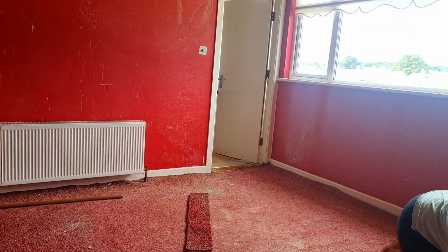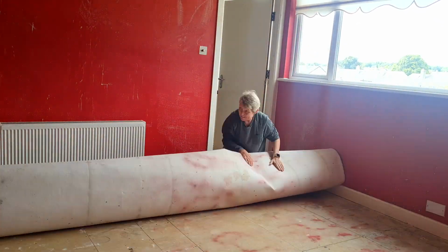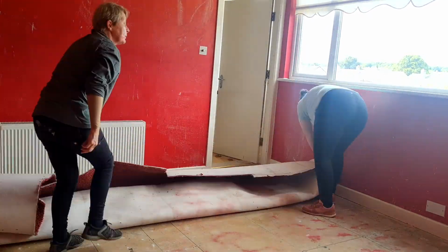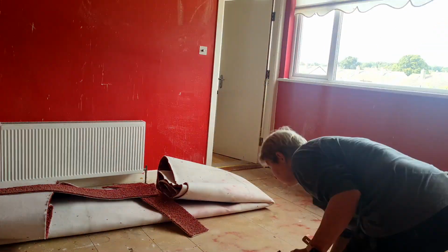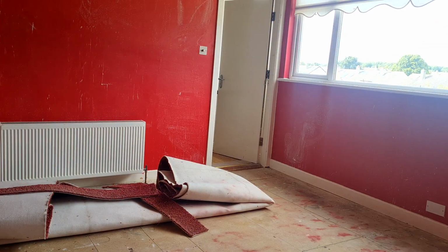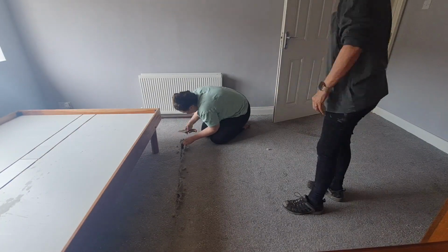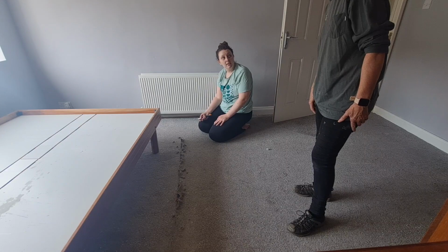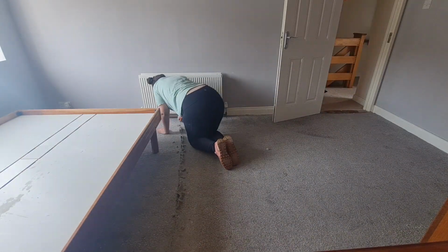Onto the red room, just pulling up the carpet here as well, so that the walls can have their own moment to shine. We're also moving the radiator in this room because we want to put our bed on that wall where the radiator is. So hopefully that'll all be okay. Taking up the carpet in this room was a bit trickier because of the bed, so we just cut it in the middle of the room so that we could pull it up where the bed wasn't, and then do the other side when we move the bed. So it was grand in the end.